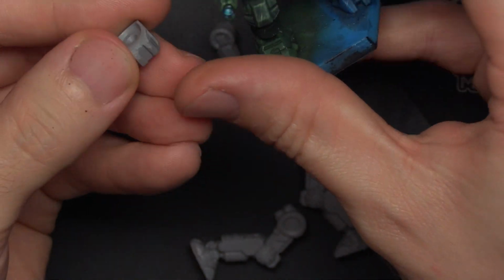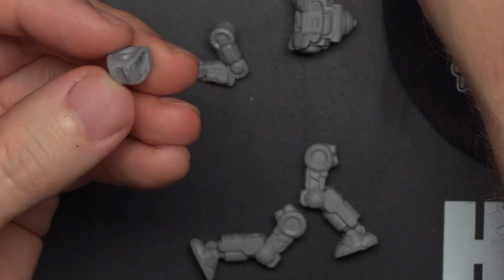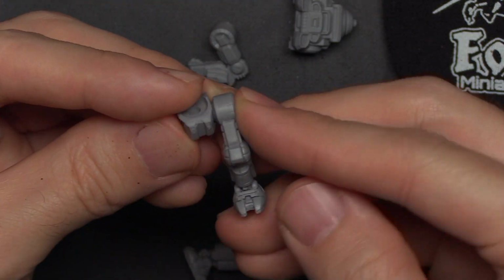Let's see. So this will be the front. The front of the hips is very similar, so you can tell where the orientation is. Here's the legs.